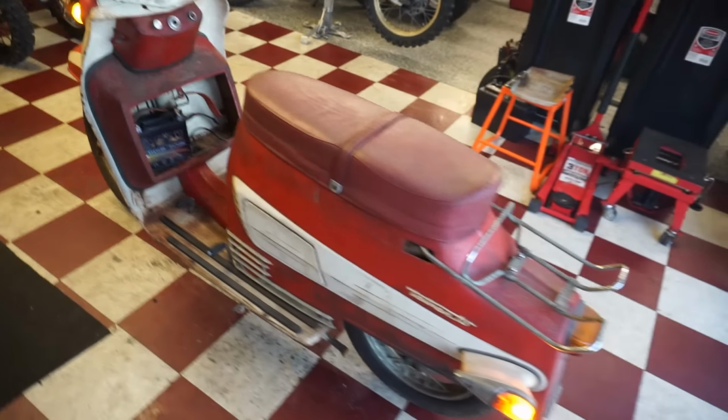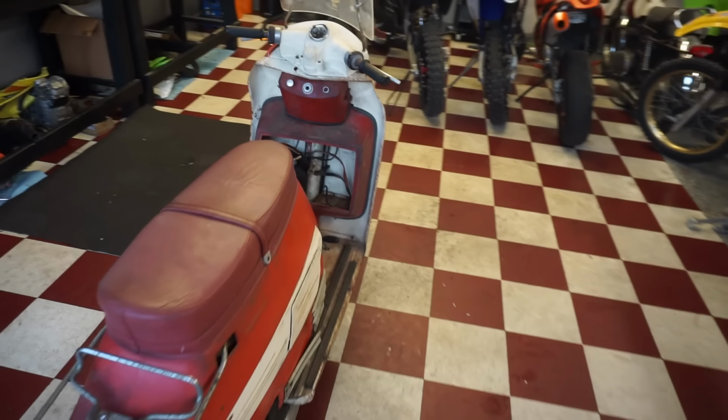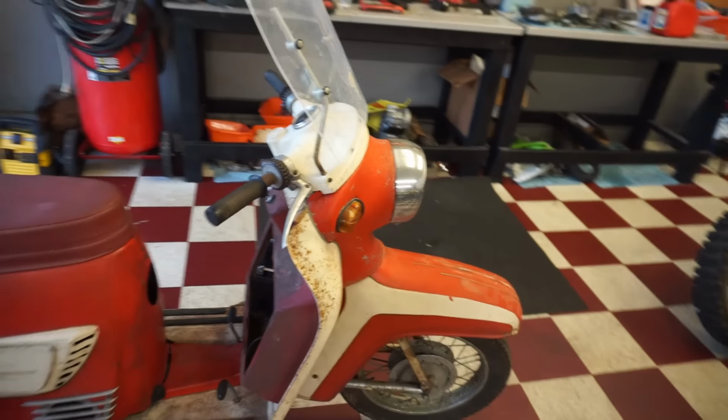What a beauty. Shifts through all the gears too. Wow.